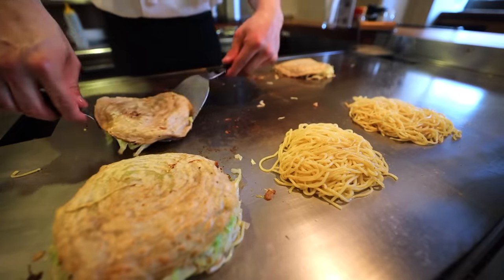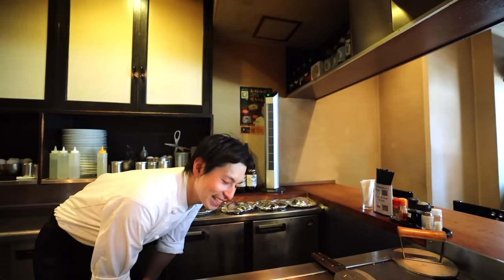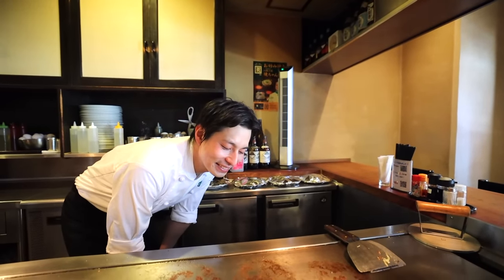Wow, that looks so good! So, do you prefer Osaka style or Hiroshima style okonomiyaki?